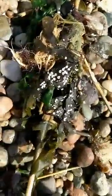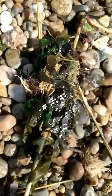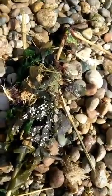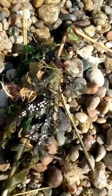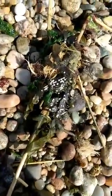Here's a neat little rockweed with some of these little round shells. Those are actually little worms that live on the seaweed, and then they stick out of the end and filter feed, but they're anchored to the seaweed as a way to be able to maintain eating.